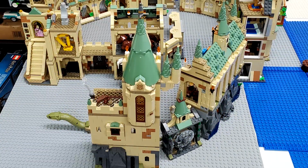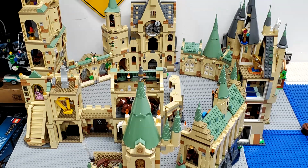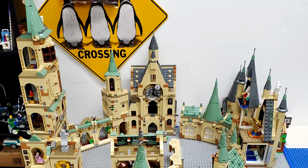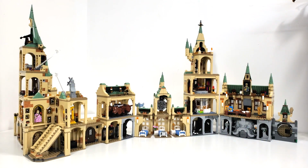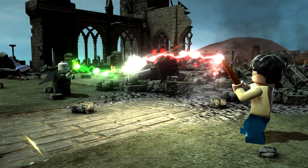In terms of all the expansions we've gotten already, I feel like we got a really solid Hogwarts. I'm excited to see what we could see in 2023. Hopefully more sets based off Order of the Phoenix, Half-Blood Prince, maybe even Deathly Hallows, as I said, would be really nice to see some more Deathly Hallows expansions, especially if they're going to try and make sets based off the Battle of Hogwarts.